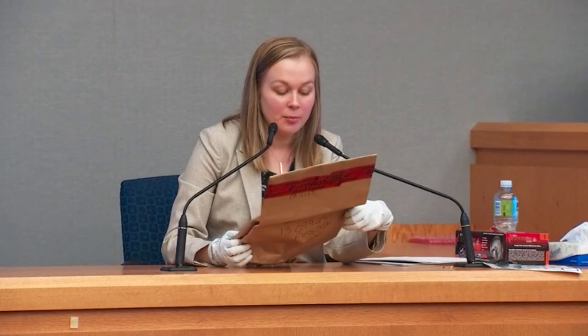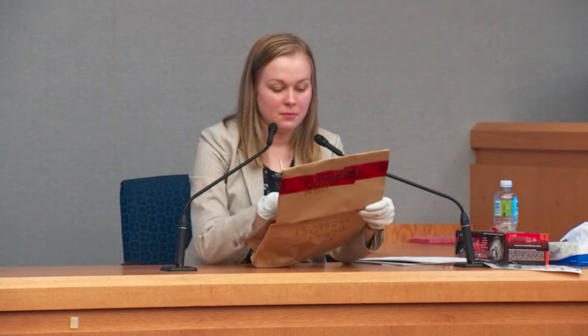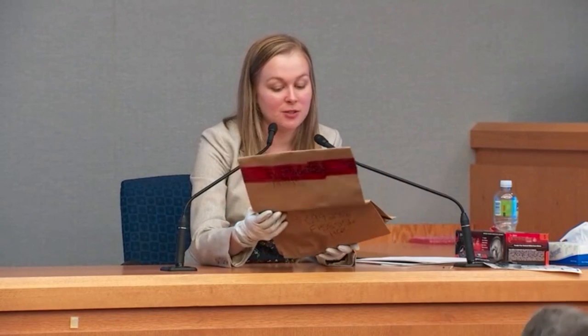I'm going to show you what I had marked as State's Exhibit number 23. Can you examine that and from the labeling, tell me what is in that bag? Number 23 is a paper bag with my handwriting, initial, seals, and date on it. The label says that it contains a burned black garbage bag from the medical examiner's office. And again, are you confident that the described item is contained within the bag? Yes, I am. And how do you know that? The seal has not been broken. It still has my initials and date across it, and there's no additions or subtractions on the bag.